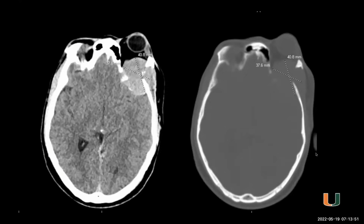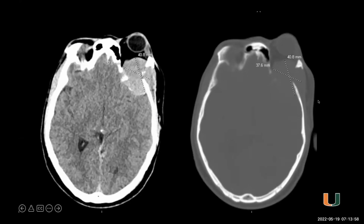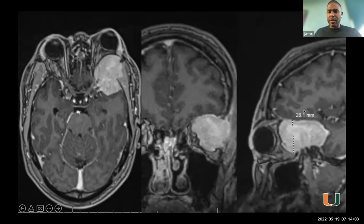But it looks like it's eroding the bone. Yeah. It does look like it could be a meningioma, just given some of those features, and it's pretty well circumscribed. But definitely would get an MRI and also consult. Exactly. And here's the MRI you ordered. Anything else to add to what you saw?